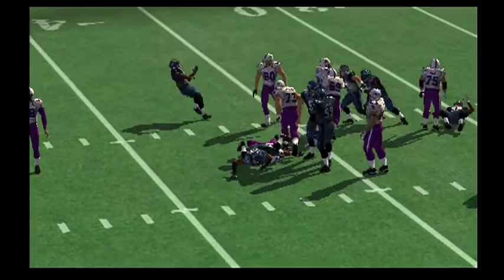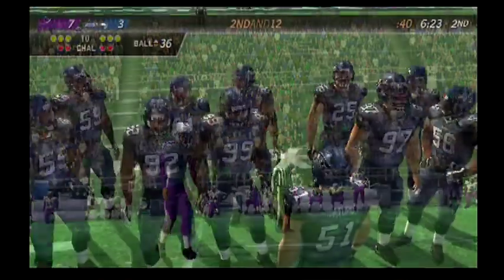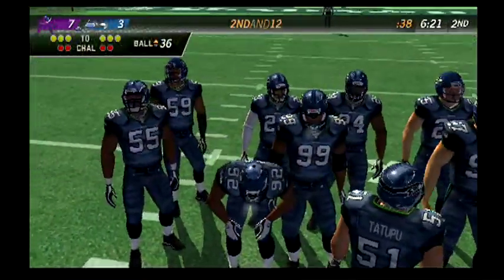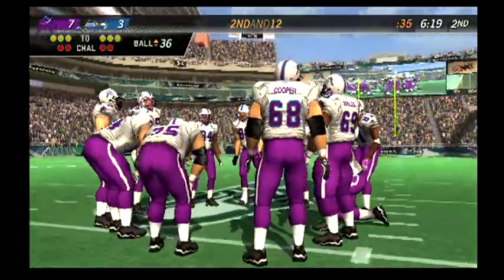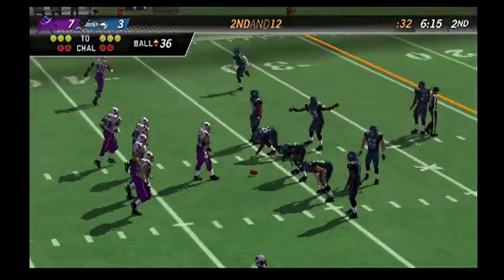To the halfback, Peterson gets right in there and brings him down. They went backward on that one. And that's a very good call by the defensive coordinator. He had a good idea of what was coming, and he called the perfect play to stop it. 11th play of this drive.